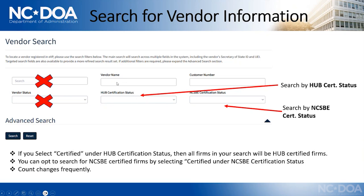You can put in whatever you want in the vendor name up here, and you don't have to use that. In the previous system, we had to put a little star in front of it as a wild card. We don't have to do that. Now this search is a little bit more flexible, so you can put roof in here and it'll find roof anywhere in the company name, whether it's at the beginning, at the end, somewhere in the middle. So if you select certified under hub certification status, all the firms in your search will be hub certified firms. You can opt to search for NCSBE.